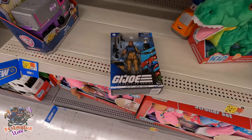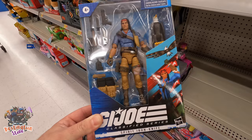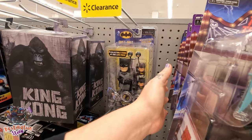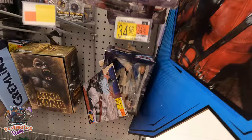So we're just walking by, and look, Spirit. Just hanging out here. That's freaking awesome, man. Haven't seen him. Very cool. He was just hanging out. Let's see what they got in NECA. Something $12. Is it that gift set? Yeah, it's that. The Batman thing. There's a bunch of Tiny Terrors. There's a ripped off cover.